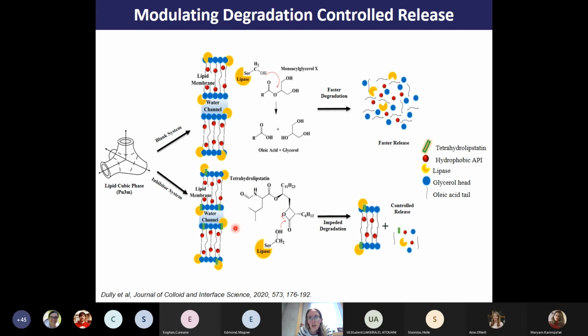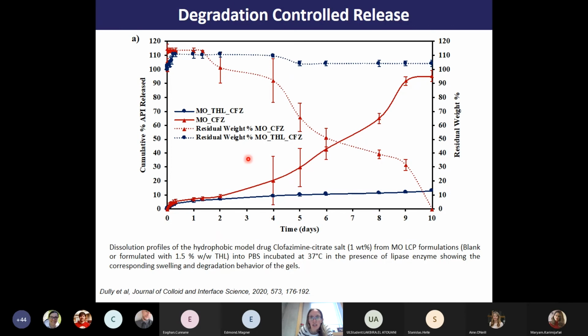What she did was she incorporated a lipase inhibitor, tetrahydrolipstatin, and basically there was then competition for the binding site, the active site of the lipase. It bound either to the THL or to the monoline, and that essentially slowed down the rate of degradation, and so you could control the release of your drug. She did this with clofazimine, the drug I talked about earlier.